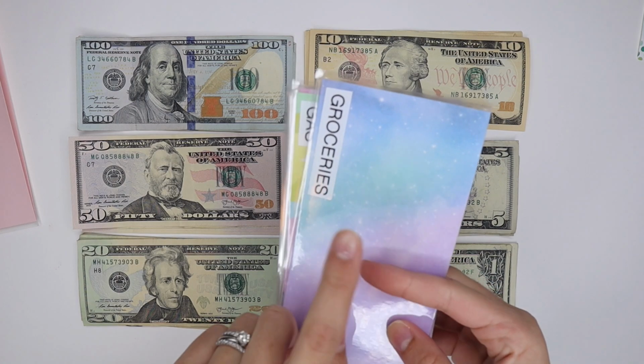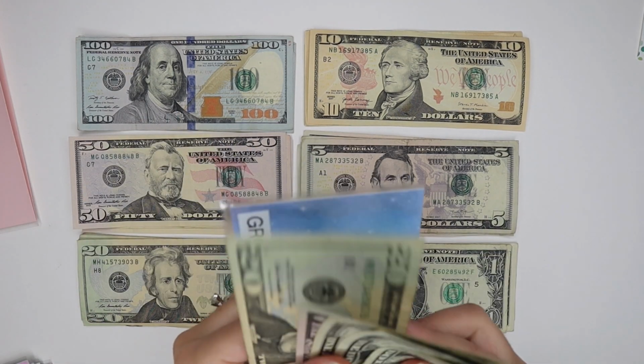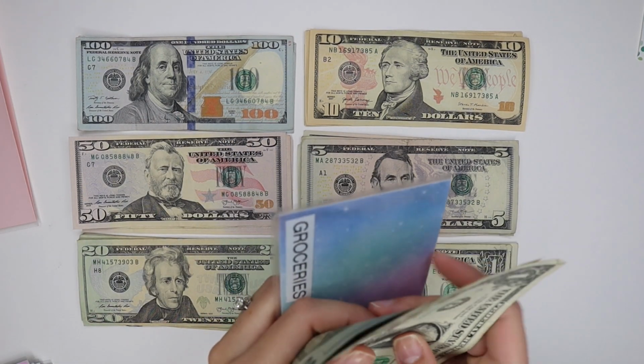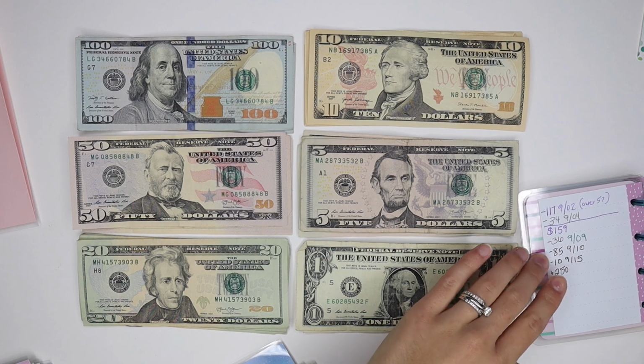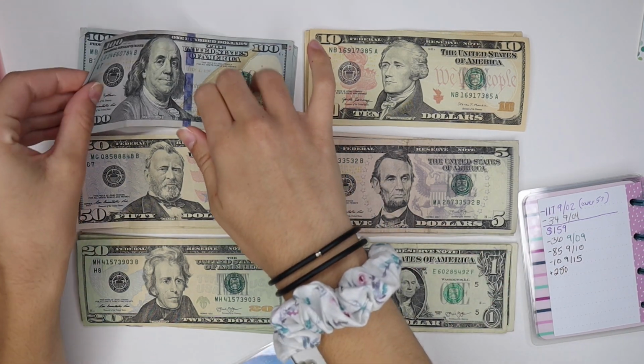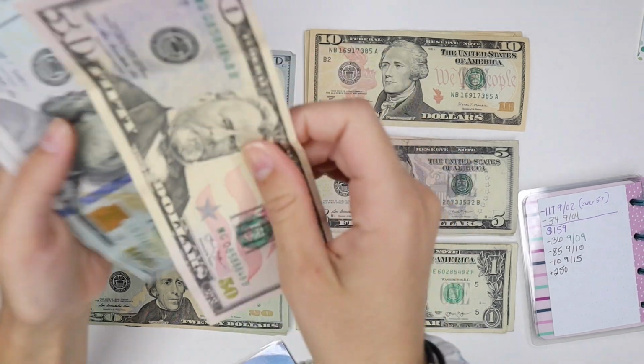I'm going to get out my expense envelopes and I'm going to start with groceries. So I still have some left in groceries. It looks like I have $28 left, and I'm going to be adding $250. So I'm going to use 200s and a 50.